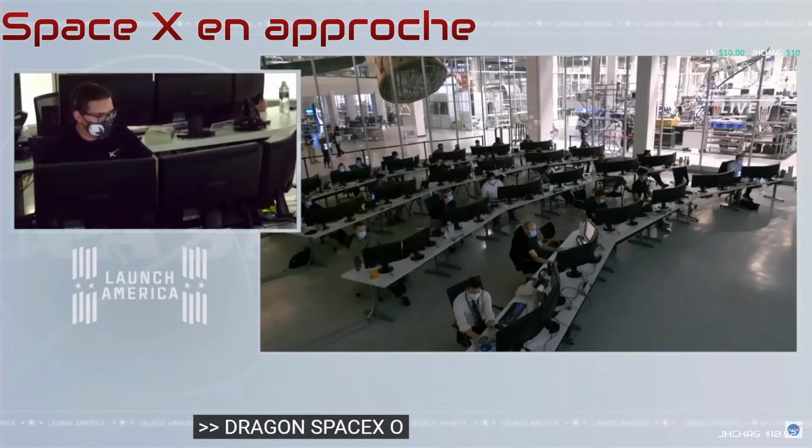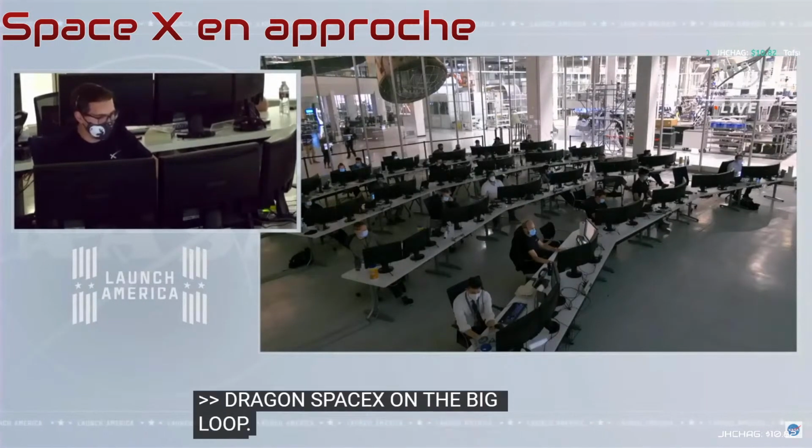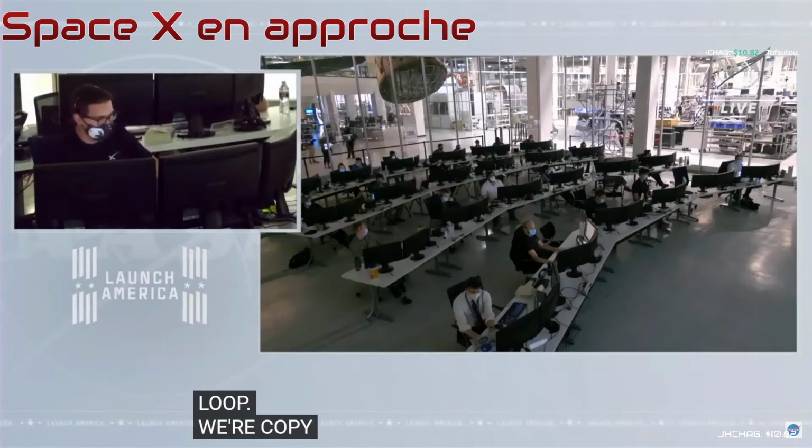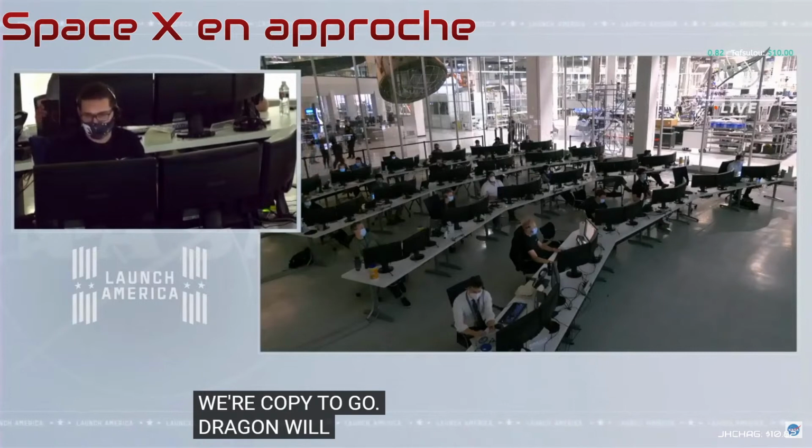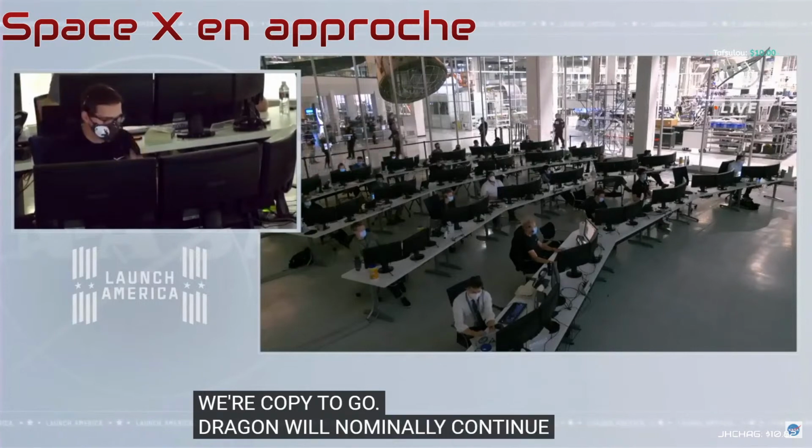Good readback. And Dragon will nominally continue approach through waypoint 1 towards waypoint 2 without stopping at waypoint 1. Endeavour copies.